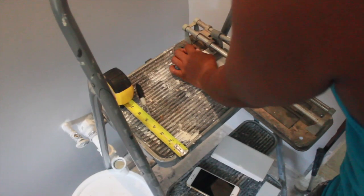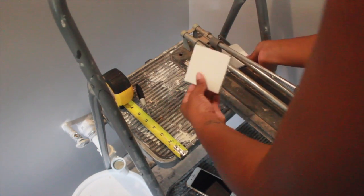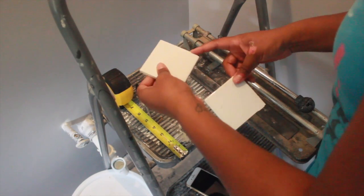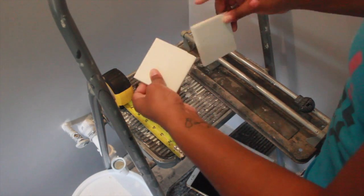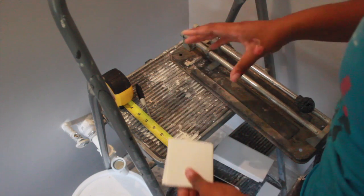So press it, hold it. Ha! I did it! That one came out pretty decent. And then I just reuse the brick to make those edges straight. And bam!